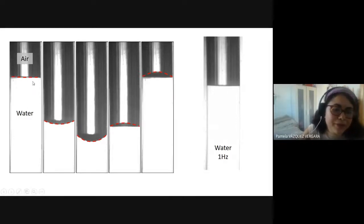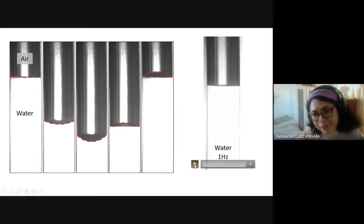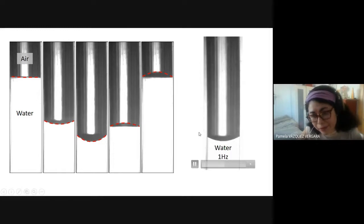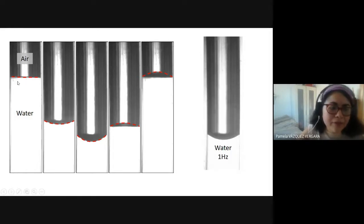Okay, so here I show you the interface. This is water. The white part is water. This is air. Here are the walls of the cylinder. And with this dashed line, I show you the tracking that MATLAB does in the image analysis. If you see here in the video, the interface bends, then it goes to the other side, it flattens, and then goes back, and so on. So this is all the data that we have, the position in time. And we also can calculate or estimate the contact angle at each time.